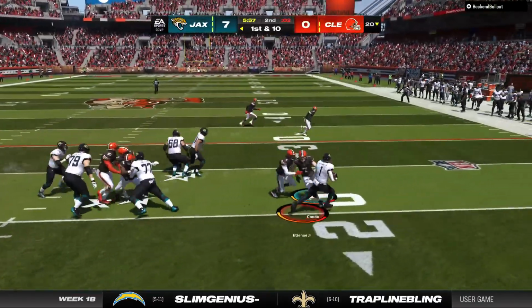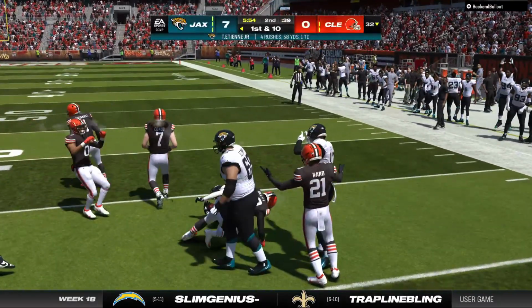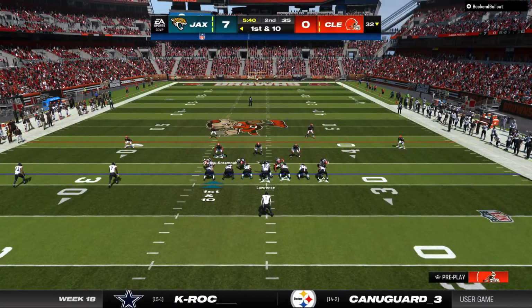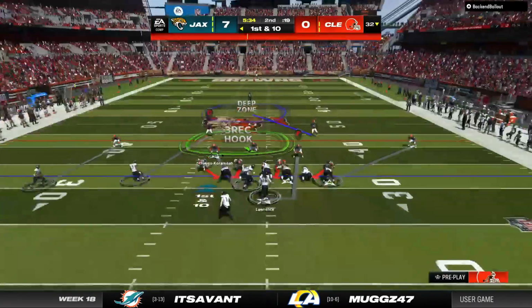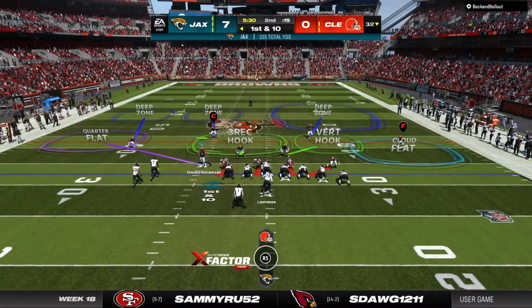They'll start on the ground. Etienne. And he's got it past the 30 before he's hit and dropped. From the 32 now. Here's 1st and 10. And the Jaguar first down. Now Lawrence changing the play. Well, looks like they'll move things around here.